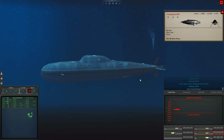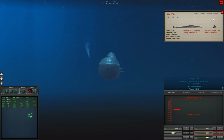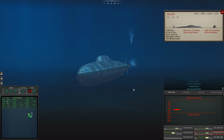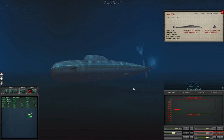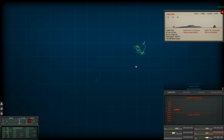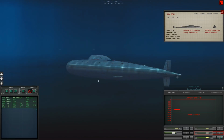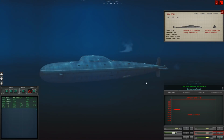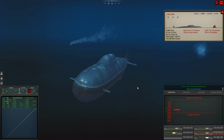Oh, these Russian boats. Well, this particular Russian boat, this Alfa. I like the speed of it. 42 knots. That seems to be its biggest asset, but also its biggest weakness. It does not carry a towed array. Are we going to be actively pinging? Really? Aw, crap, not another one.